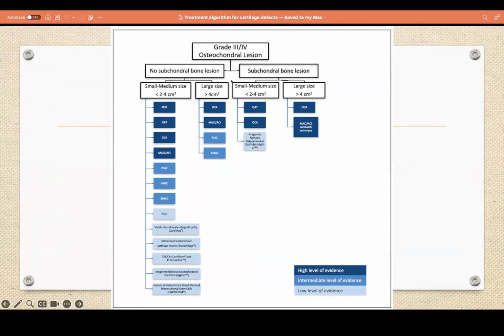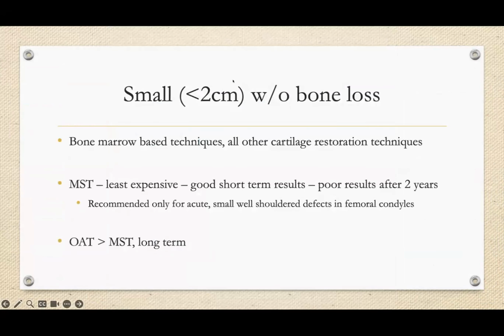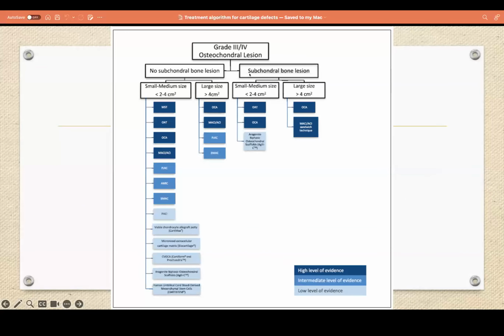So as you can see, in lesions with subchondral bone defects, marrow stimulation will definitely not be ideal, hence we will need additional bony procedures in the form of either an autograft transfer or allograft transfer. Autograft transfer can be considered for medium-sized defects up to 4 centimeters square, beyond which it might lead to increased donor site morbidity.